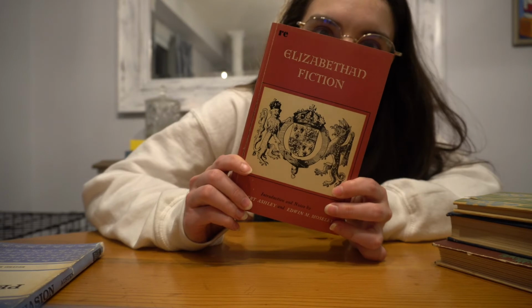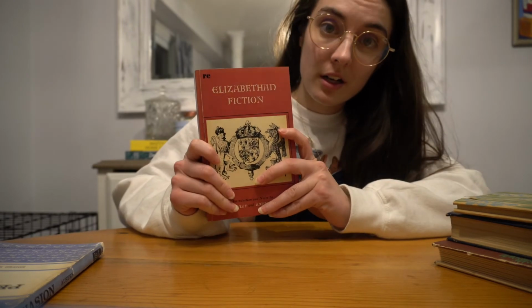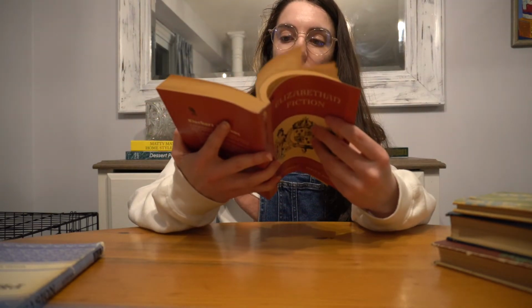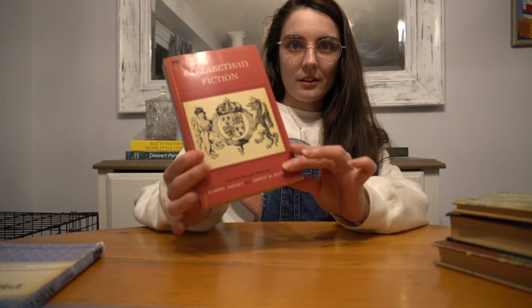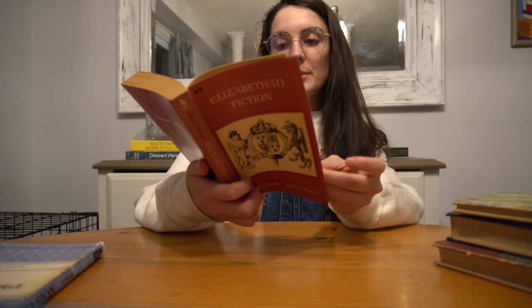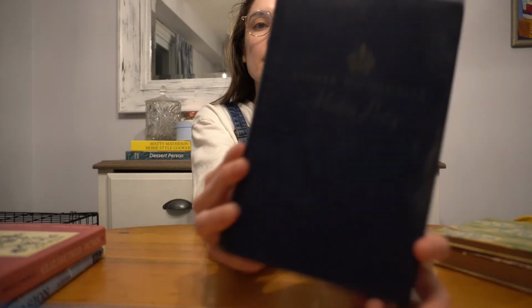Next is this copy of Elizabethan fiction, and I also just read a biography recently on Shakespeare, and it referenced a lot of other Elizabethan playwrights, but these are not playwrights. These are novelists and short storyists, authors, I think. So I'm going to try to familiarize myself with Elizabethan fiction because I actually pretty much know nothing about it. So I'm excited to dig into this a little bit more and see if I even like it as, you know, a time period.